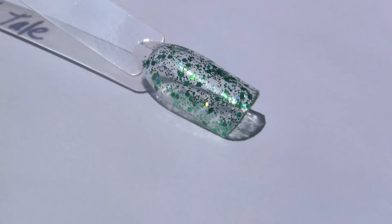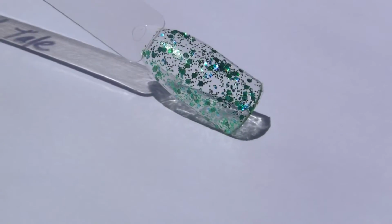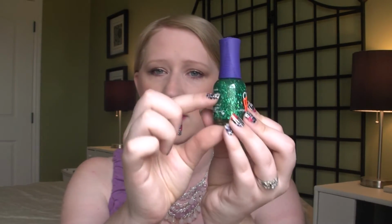And as everyone knows, Orly is infamous for their glitters settling. I had to shake this up really, really good when I got it. It had sunk down to there. And even now it's starting to settle again. But that's not a deal breaker for me. I can handle it. But just so you know, they really do sink a lot, but very pretty.